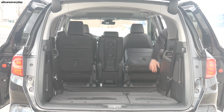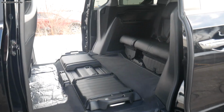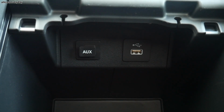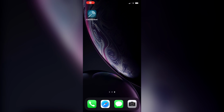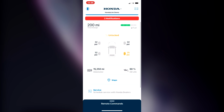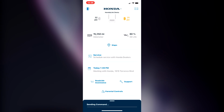Rounding out the interior are many USB exclusive charging ports, one in the front, two in the second row, and a 12-volt outlet in both the front, third row, and cargo area. Rear seat passengers can download an app called Cabin Control that allows them to change the radio and climate settings. Another app to be downloaded, this time by the drivers of the car, is Honda Link, which allows remote access to the vehicle from your smart device. Features here include starting, stopping, locking, and unlocking the vehicle, among many others.